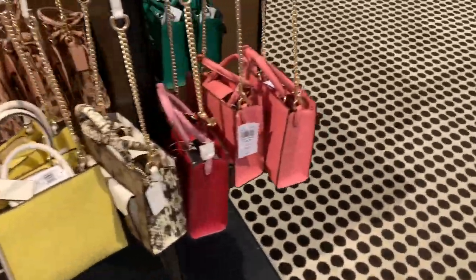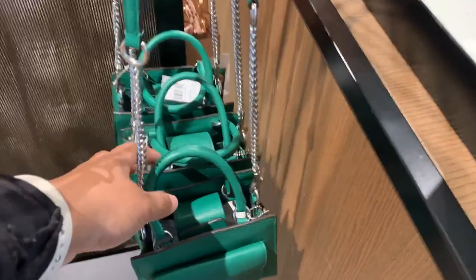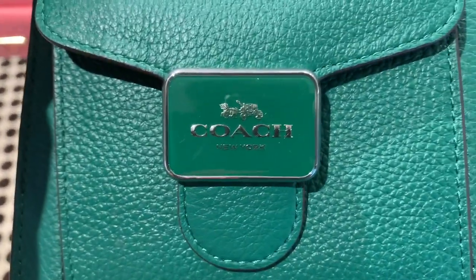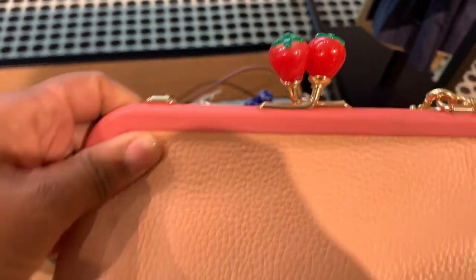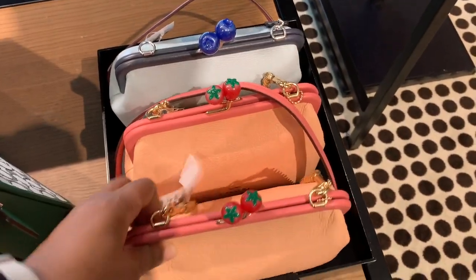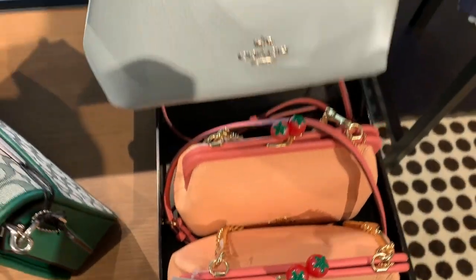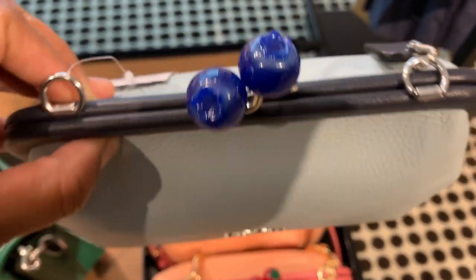I just can't stop talking about the colors. There are so many options and variations, from greens and pinks and yellows and whites with different adornment. Look at the silver logo and the logo of the Coach. It's just beautiful. Now they have these beautiful little Coach bags that had chain straps. You see the strawberries and the blueberries. Extremely cute detail, especially for an outlet bag. I absolutely love it.